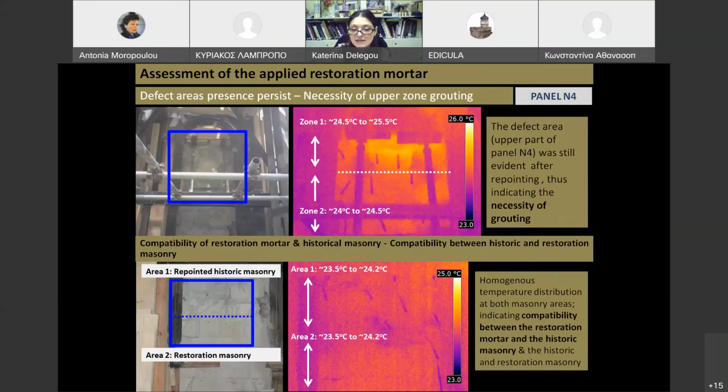So that made us see the necessity for grouting the upper zone of the monument, because in the first phase, at the beginning of the project, we performed grouting, but only up to two-thirds of the masonry height, and we thought that this was okay, that was perfect. However, ongoing research during the project showed us that this wasn't enough.